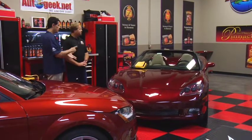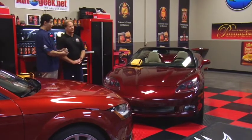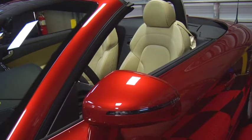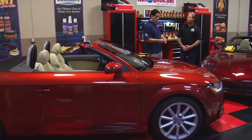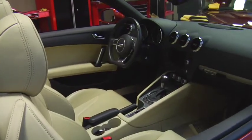All the options, including nav, power, everything, alloy wheels, a real world-class sports car. But this is a total contrast to that. This is the way the Europeans do it. This is a 2-liter turbo engine in this little Audi TT convertible, about 213 horsepower, small, nimble, handles well, great style, but look at the contrast.